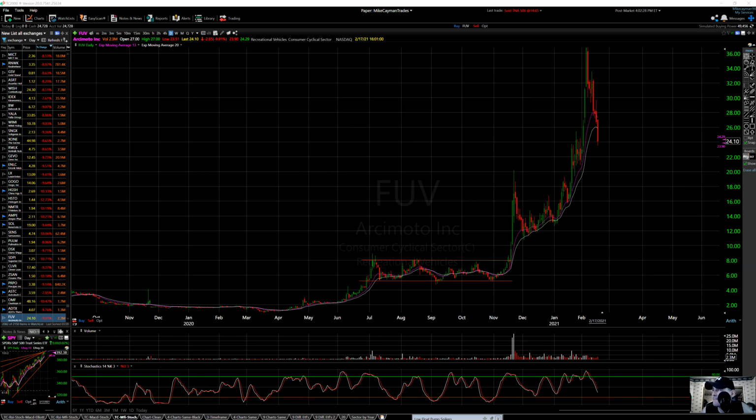FUV, FUV, 26 million float, 926 million market cap. Arcimoto Fun Utility Vehicle now eligible for 1,500 California Clean Fuel Reward. That was the 16th. Develops, manufactures, sells three-wheeled electric vehicles. Its portfolio of electric vehicles includes Fun Utility Vehicle, Rapid Responder, emergency security, law enforcement services.